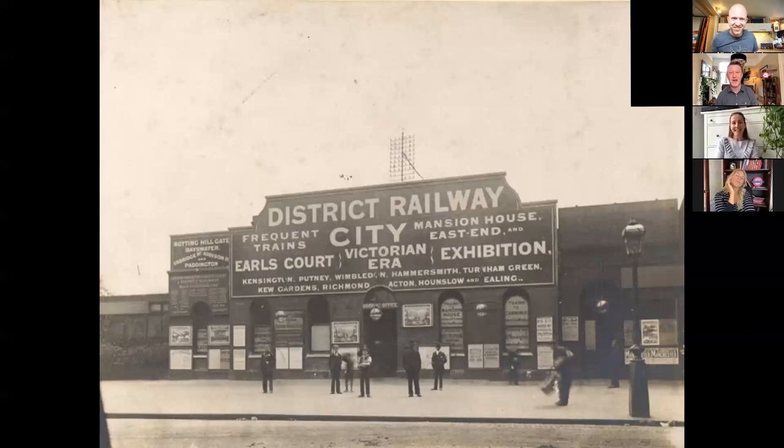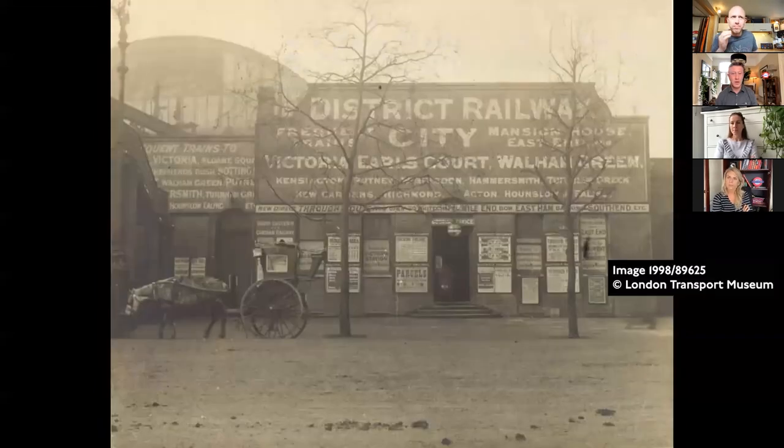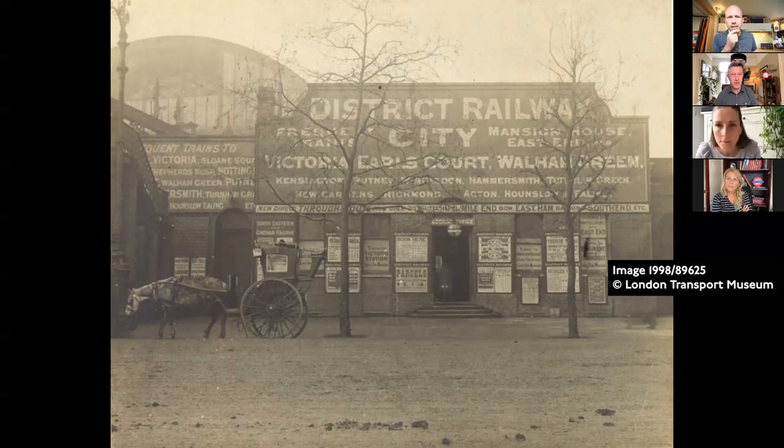Marvellous. So that was 1897, Chris. Take us forward a couple of years to 1902. Yeah, so here you go. Nice horse and carriage outside it. And this is looking the other way, back up to what you can see, the Charing Cross above, isn't it? Charing Cross mainline station, yeah.